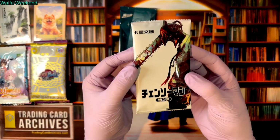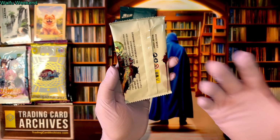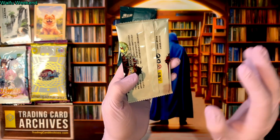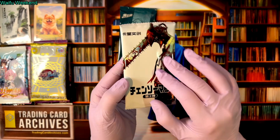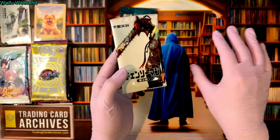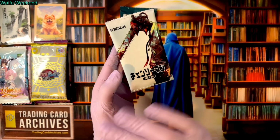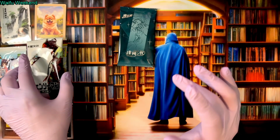This one is for Chainsaw Man, which is a really violent manga anime show, but also has some waifu elements to it, some fan servicey elements. And so the company that made this trading card set decided to focus on those elements exclusively. And so this is a Chainsaw Man waifu set. You'll see this will be the lewdest of all the cards we open today.